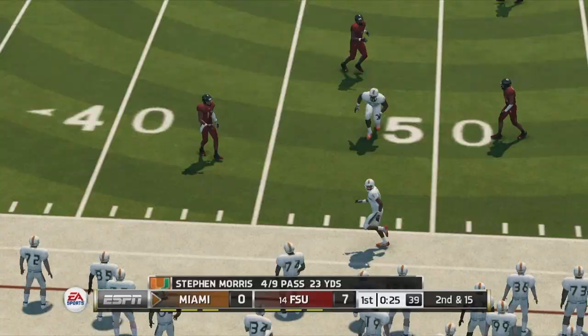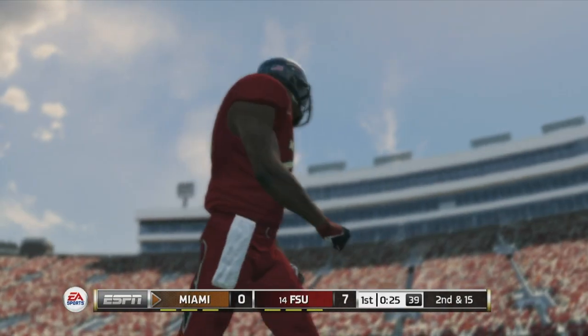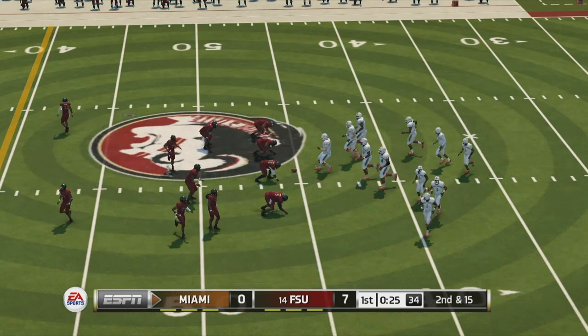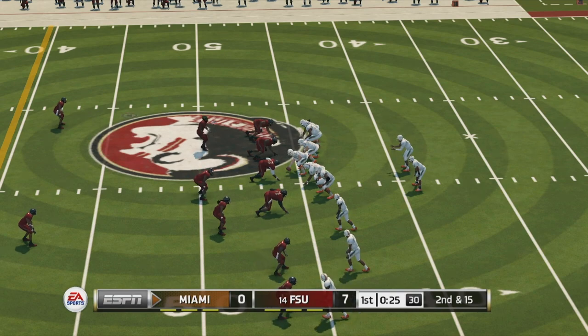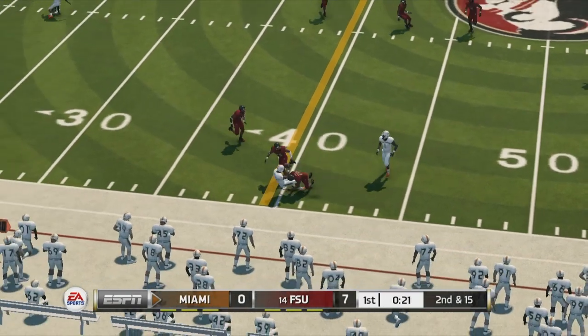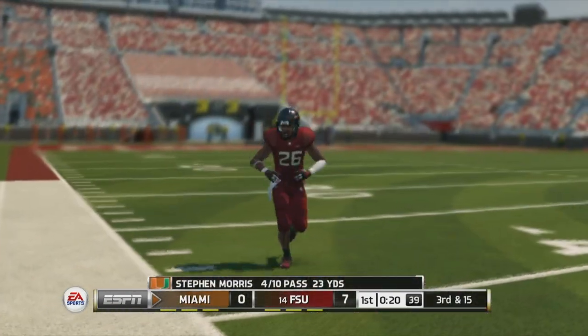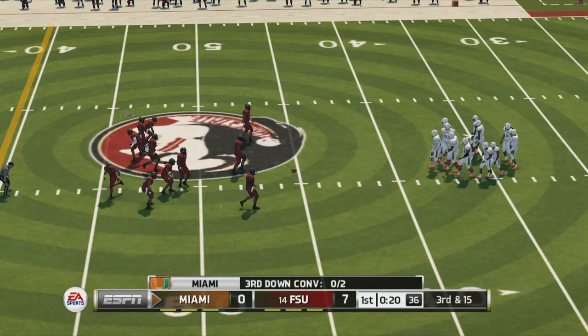Rid of this one. Even though they didn't sack him, the pressure was still enough to force a bad pass. If you can get in there and disrupt the pocket, then the quarterback is going to have a tougher time getting the ball to his playmakers. He's looking for his man. He can't hang on. Incomplete. Third down, and they need to get it inside the 40.